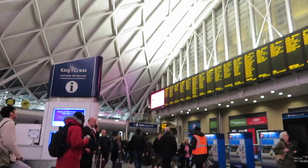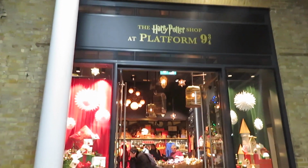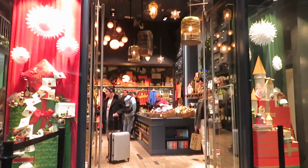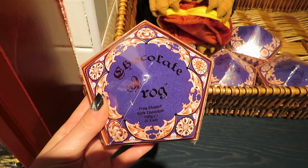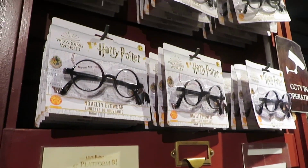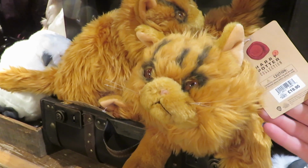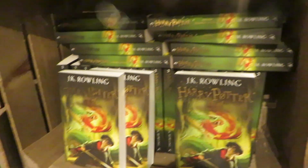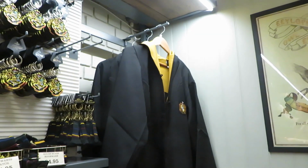No trip to London is complete without a stop at the 9 3/4 Harry Potter gift shop. This gift shop welcomes over 2 million customers a year. Whether they're muggles or first-time Hogwarts students getting their photo taken at the trolley, the Harry Potter shop at 9 3/4 has become a must-see destination for fans of the books and films. The shop at King's Cross was the first gift shop to open in the world and was opened by none other than Professor Flitwick himself.